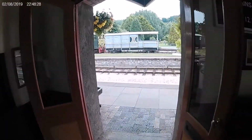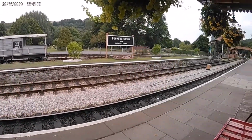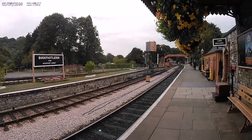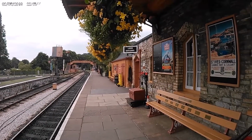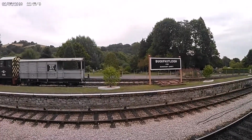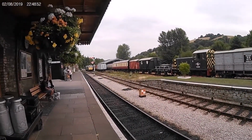This line runs to Totnes, about 7 miles away, mostly running alongside the River Dart. The line was closed, like many others, back in 1962. However, it was reopened in 1969 and is operated by volunteers. This railway was named Heritage Railway of the Year back in 2007.